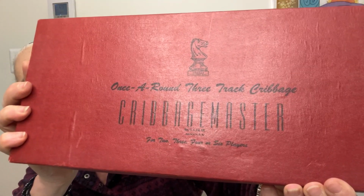This thing is just so cool because it's so old. All right, this is probably the coolest thing. I've got two more things I'm going to show you, but this is probably the coolest. This is a cribbage board. It is complete. It is from, I want to say the 1950s. It says model 1950, so I don't know if that's the year, but this board is amazing.